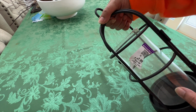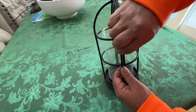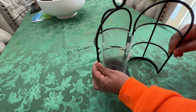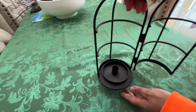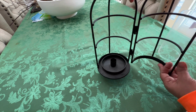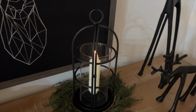Moving on to this wrought iron candle holder with a glass cylinder inside. It is really pretty, and all it needed was a good cleaning. You can use this to put taper candles in there, and I just picked it up, not so much because it reminded me of Christmas, but I think this I could use all year round. I just love the look of it.